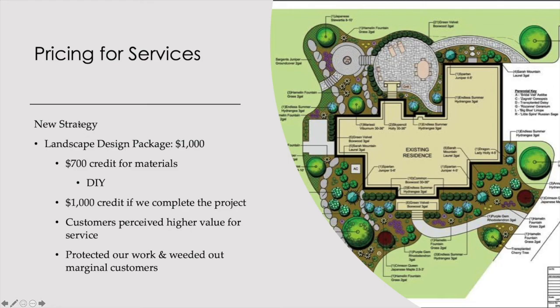So the new strategy, which went into effect about a week later, was a $1,000 landscape package. That was our minimum price. Out of that, once we're finished, $700 will be credit for materials. Because you could go to a certified landscape architect, very few people are going to pay just $1,000 for a design. But $700 is right in there for your materials, and that takes some pain out of that price. Again, this was in 1995, so you'd be asking $2,000 or $3,000 now, but having 70% of that for your materials.